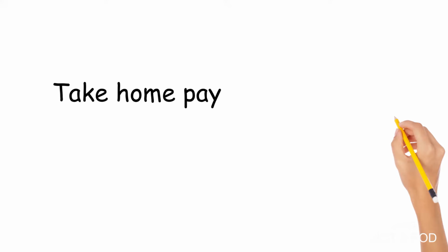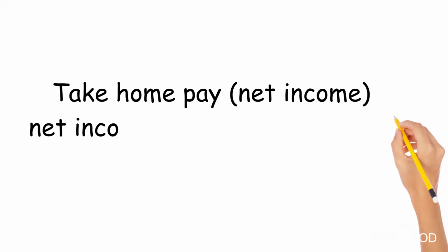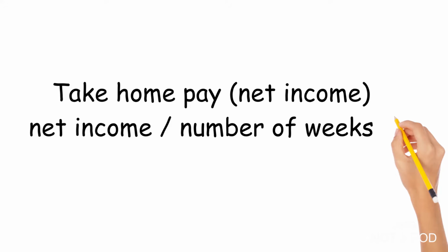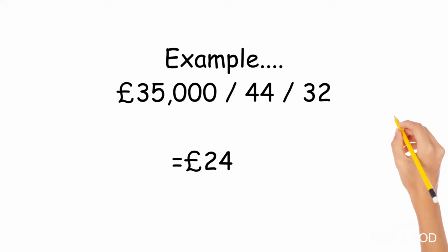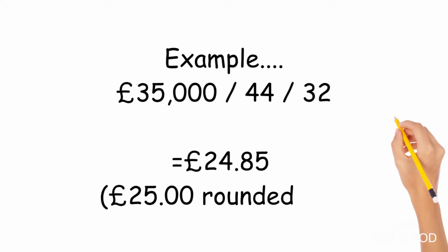So with our take-home pay, what we want to do is divide your desired net income by the number of weeks you want to work a year. You want to divide the weekly figure by the number of clients you wish to see. For example, 35,000 divided by 44 divided by 32, and that equals 24.85, I'm going to say £25 just to round it off. Okay, so that's your take home, and we will come back to that number in a moment because now what we want to be doing is adding on our overhead costs and our costs per client, which leads us to step 5.